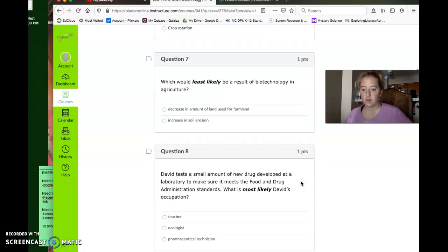Question number 7. Which would least likely be a result of biotechnology in agriculture? Remember here, agriculture means farming. Decrease in amount of land use for farmland, or increase in soil erosion? Which would least likely be a result of biotechnology in agriculture?